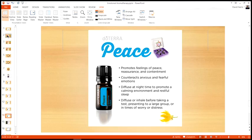We also have the Peace Blend. So the Peace is the Reassuring Blend that you would use when you're feeling worried or fearful, anxious, or insecure. So it promotes those feelings of peace, reassurance, and contentment when you're anxious and fearful. Diffuse at nighttime to promote a calming environment and restful sleep. I used this one last night, and it does have that calming effect. It kind of switches off your replay button in your mind and your fast forward button, I guess, where your mind's just kind of spinning with all the things that you're concerned about or that might be happening tomorrow. And so use peace for that, promoting that calming environment and restful sleep.